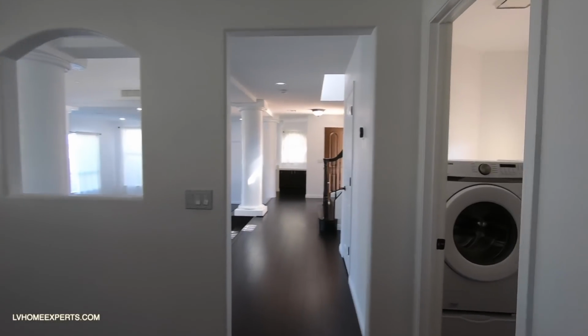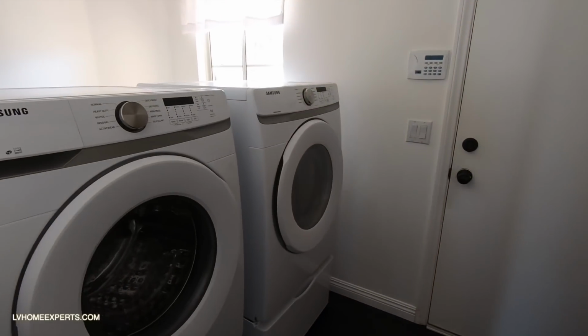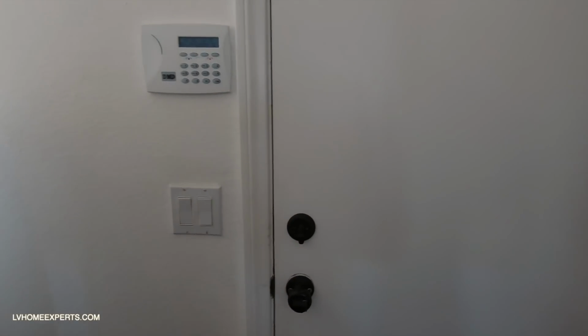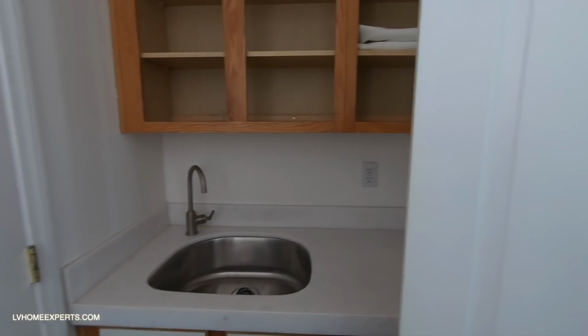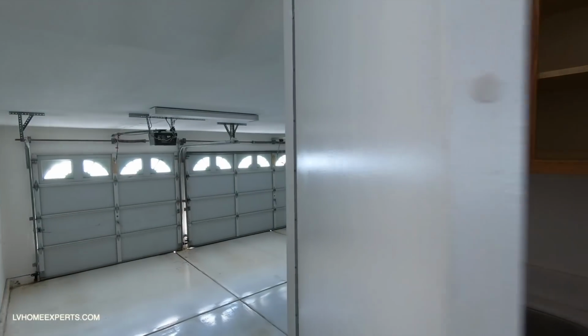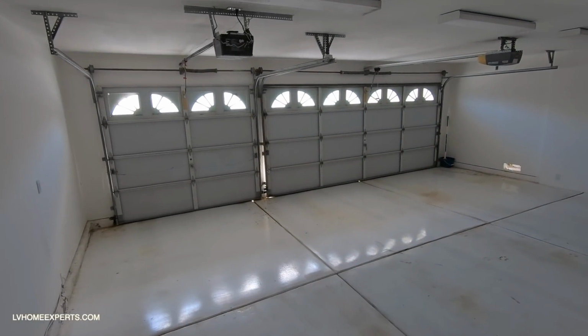You got an intercom system, washer and dryer. Typically, if you see the washer and dryer and the refrigerator, even though it says not included, typically it is included. A lot of agents like to use that as leverage. So if you are asking for it, then they want something in return. Because I do it all the time. It's part of the negotiating strategies, right?